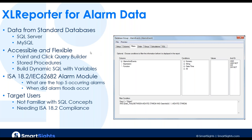And XLReporter has many out-of-box reports that can calculate some of these standard alarm metrics, but it also has a wizard-based tool so that you can build completely custom reports even if you don't know what SQL stands for. If you are an SQL expert, you can think of this as writing your own SQL statements or executing your own stored procedures and injecting XLReporter's runtime variables into them, and using XLReporter's scheduling components and on-demand clients to execute and visualize them.